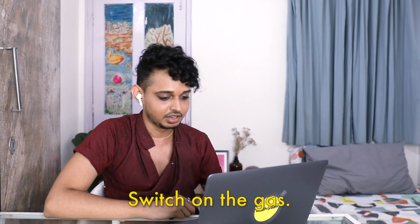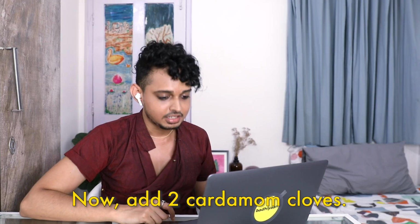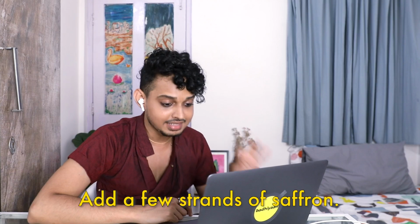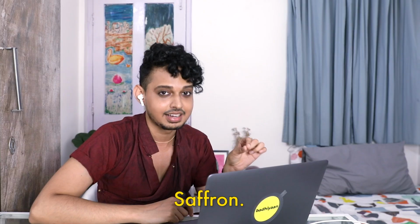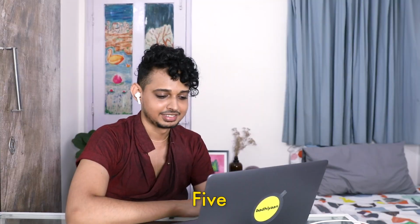Now turn on the gas. Oh. Now add 2 cardamoms. 2 saffron? No. Cardamom pods? Yes. Cardamom smells so delicious. So 2 ilayachi. Add a little saffron. Kesar. Is that saffron? Yes. I'm gonna guess a couple strands. This stuff is expensive. So expensive. Char, or do you think punch? 5. Let's live a little. Let's go crazy. Let's go wild with the saffron.